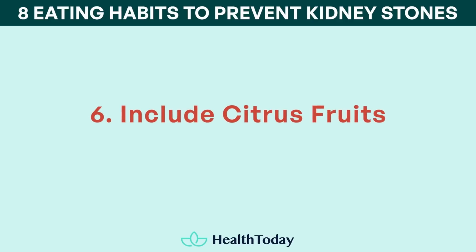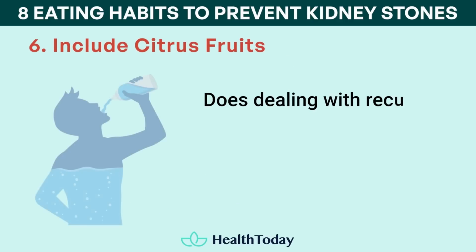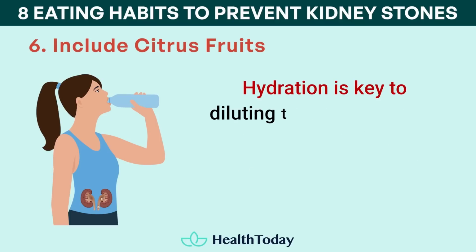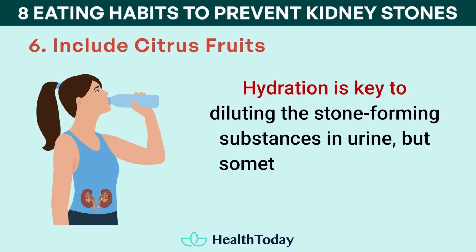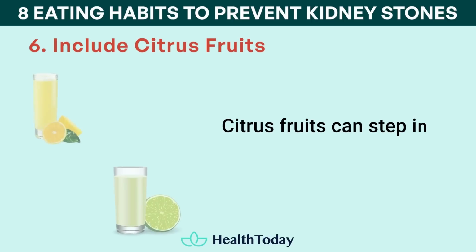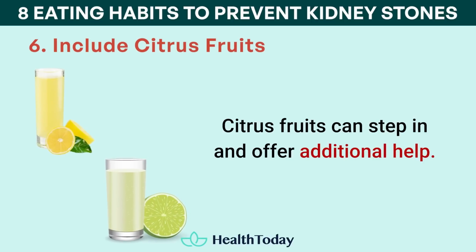6. Include citrus fruits. Does dealing with recurring kidney stones seem frustrating even though you're drinking plenty of water? Hydration is key to diluting the stone-forming substances in urine, but sometimes it's not quite enough. Citrus fruits can step in and offer additional help.